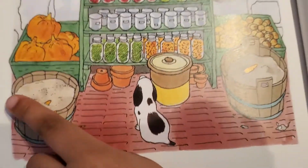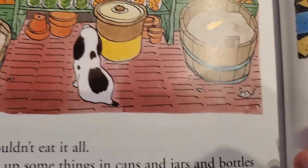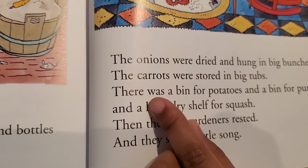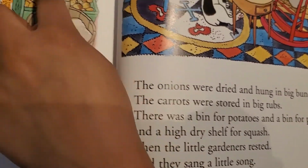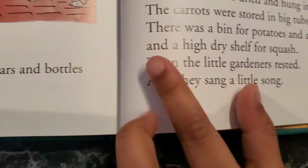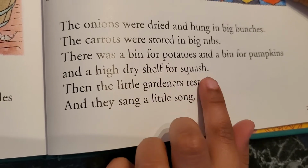So where are the carrots? Here. One, I think the others are in there. Oh, here are the carrots. Big tubs. There was a bin for potatoes and a bin for pumpkins. So here you see the potatoes. Those are my favorite too. And pumpkins. And a high dry shelf for squash. So squash is this. Remember that.